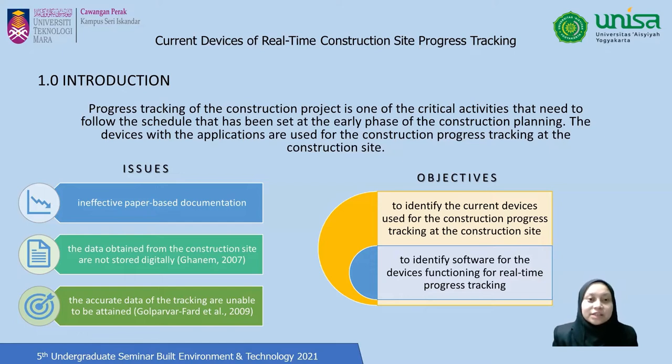There are three issues for this study. The first is ineffective paper-based documentation. Second, the data obtained from the site are not digitally stored. And the third is that accurate data is unable to be obtained. For the objectives of the study, the first is to identify the current devices used for construction progress tracking at the construction site. And the second is to identify the software functioning for the devices for real-time construction tracking.